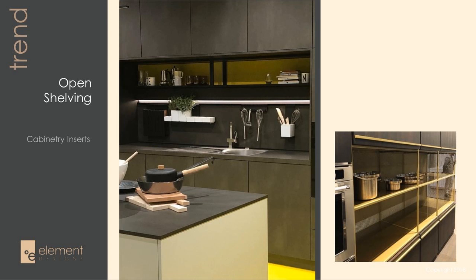So on the left-hand side, we're looking at a single shelf inset with an open back that allows a nice pop of color to come through. And on the right-hand side, we're looking at a very streamlined, small, extruded open shelving system in a modern brass finish on the top and the bottom of the cabinetry wall. And that finish really provides a beautiful contrast and complements the dark cabinetry.